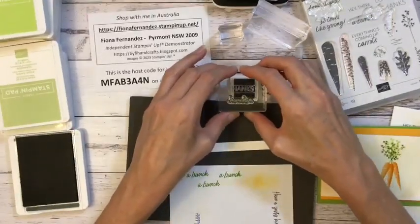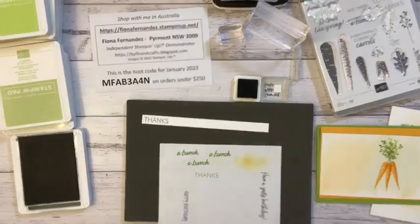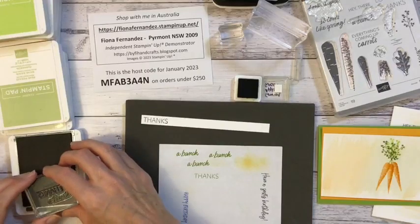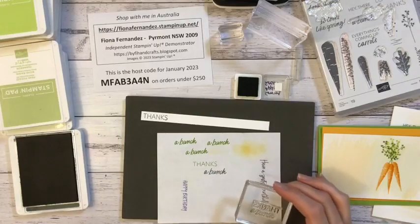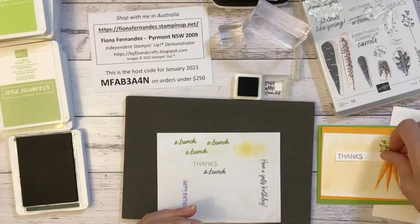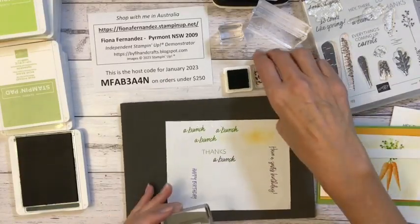Let's try that in Granny Apple Green. Okay. It's very pale, isn't it? I'm not liking that together. I don't think... Ooh, decisions. That looks alright, the dark green, doesn't it? Just not sure about the bunch in that colour. I don't think we'll use green for bunch.